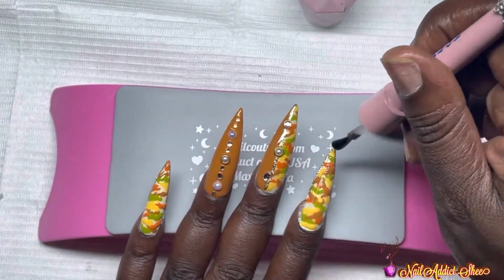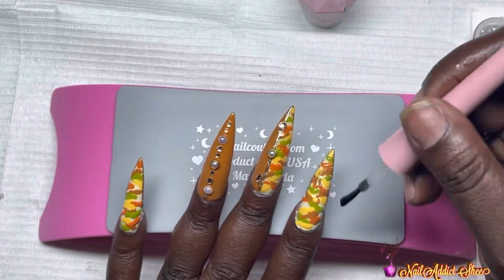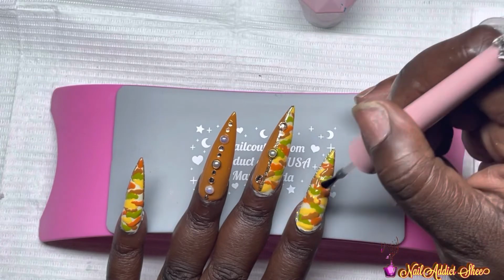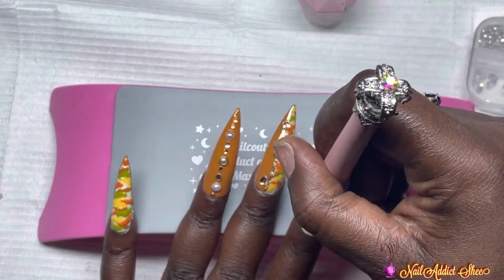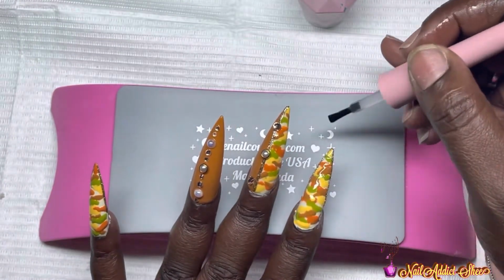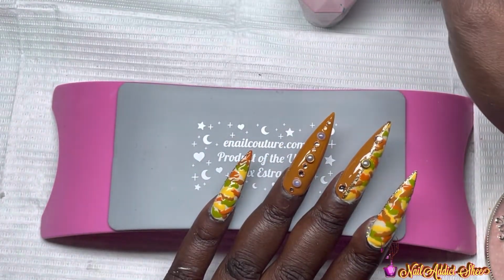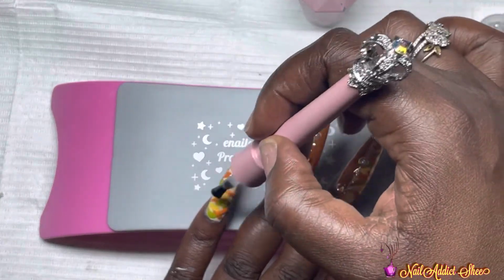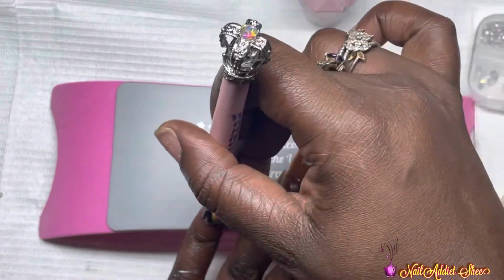So now I'm just top coating over the rest of my nails. Off camera, I did want to add a little something more to the ring finger, so I ended up going around that entire finger with the gold gel paint. Then I went back in and top coated it after curing it, and cured it again in my lamp for 60 seconds. I applied some cuticle oil, and I'll be back in just a second for the final view of the set.